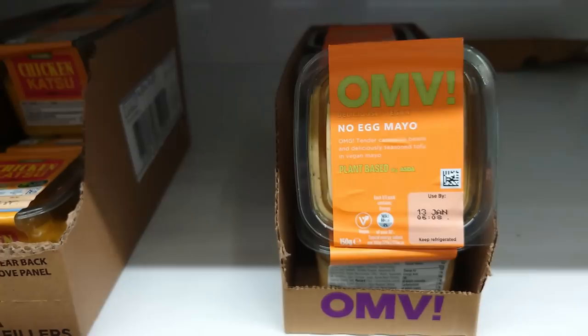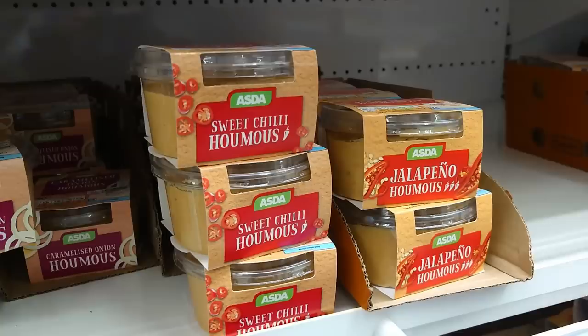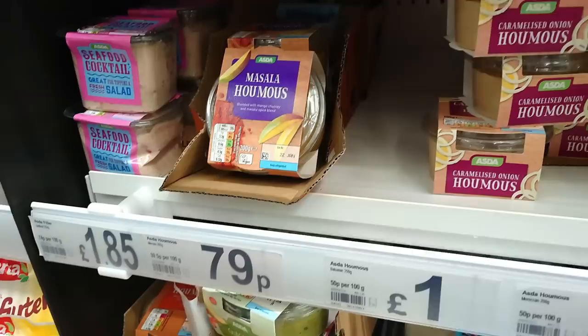So yeah, now it's OMV. You get quite a lot in there, and you know what, it's not bad at all. At least it's clearly marked vegan. And we're in that same section just to show you that there's a whole range of hummuses: red pepper, jalapeno, sweet chilli, caramelised onion and masala. They're all around £1, or even in some cases 79p, and they're all clearly marked vegan.